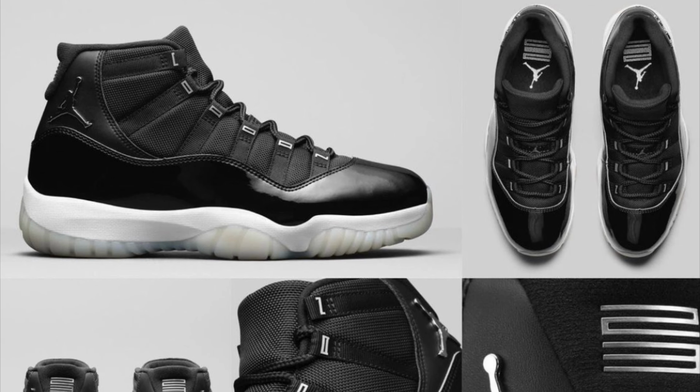And what they did with this shoe, unlike the other Jordan 11s, they actually brought this milky white outer sole. Usually it's icy blue, which I'm not really too much of a fan of, but it is what it is. But this milky white, I feel like it matches the shoe a lot better as opposed to the icy blue that they like to run with. But yeah, this milky white outsole is a very nice switch up.